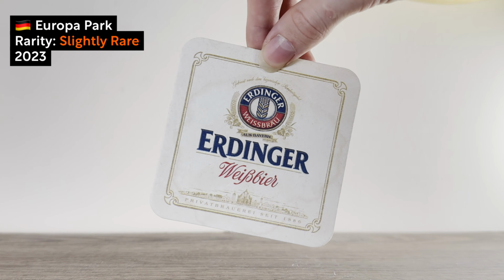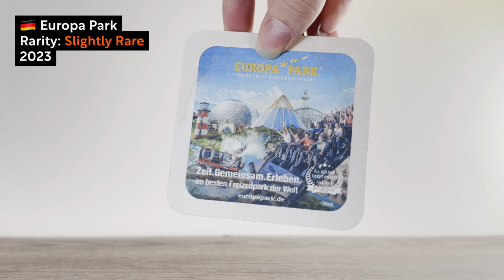Okay, you'd be right in asking what the hell is this, but if I flip it around, that gives you a little bit of an indication right here. So this right here is a beer mat from Europa Park that obviously has the logo thingy on it, which is a very strong beer. I tried it in Europa Park. I've got to say, it was quite lovely. But this next one right here is very, very limited, and only a couple hundred people actually have this.